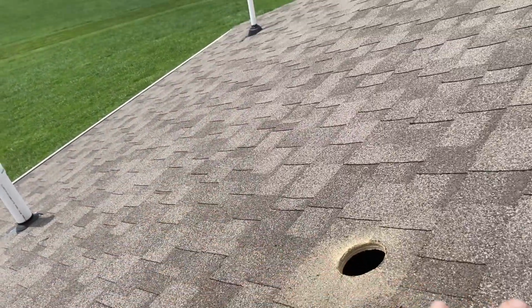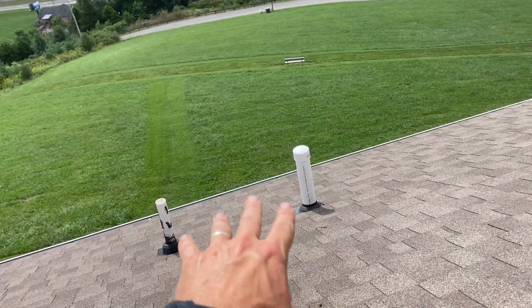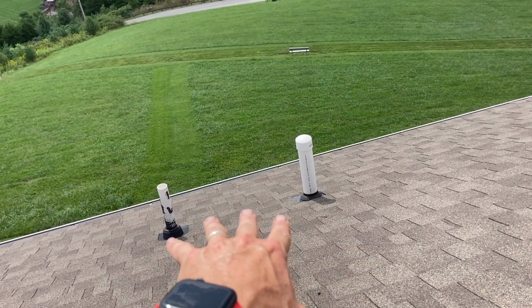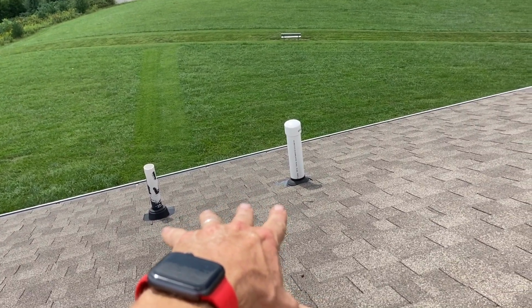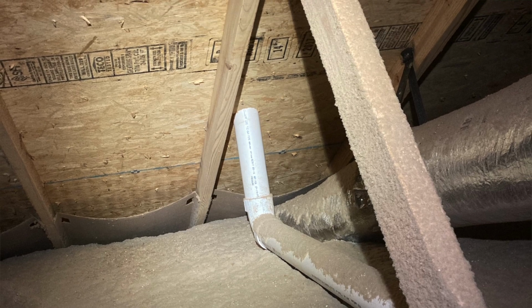So, this is a real estate transaction, and I was called upon to activate a passive radon system because it failed. And so, as you can see in this picture, there's no room to put a fan right here.